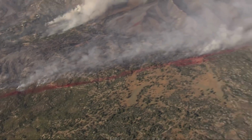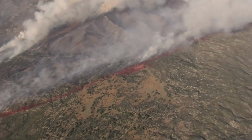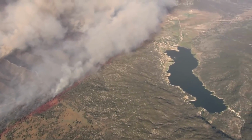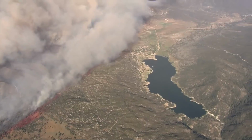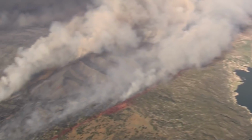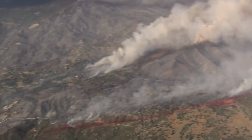I'm going to pan back the other way to the east and kind of show you how long of a line that is. That's got to be 10, maybe 20 miles worth of Phos-Chek right there. And they keep coming back and keep reinforcing it.